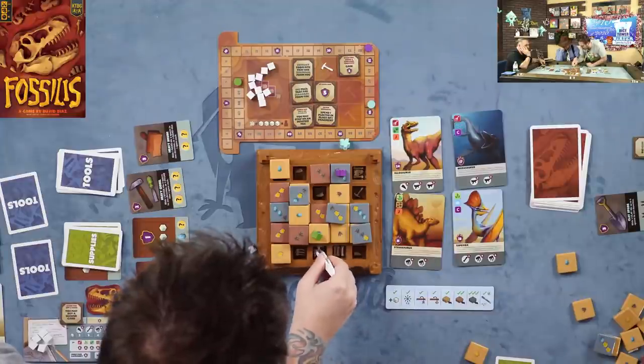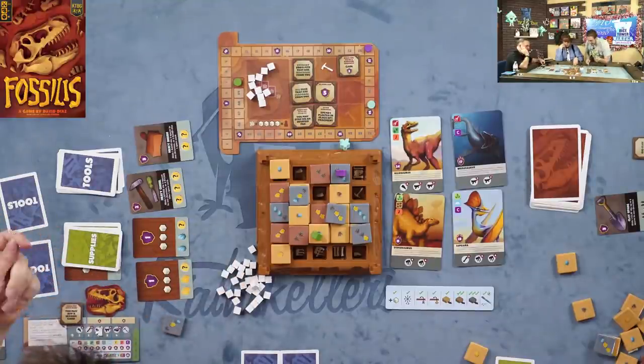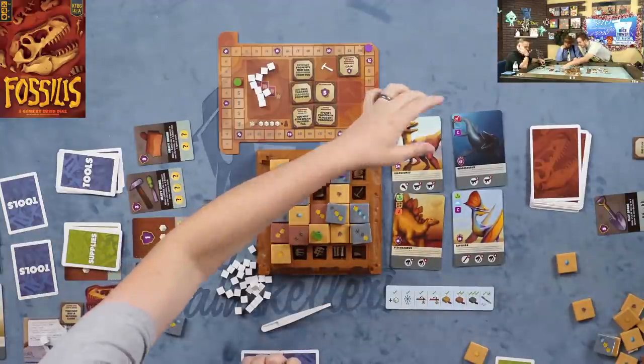Three. Yeah, there. Four. Takes all of this. And then five, I'll just take another one of these, and I'm going to spend this to get this boy.